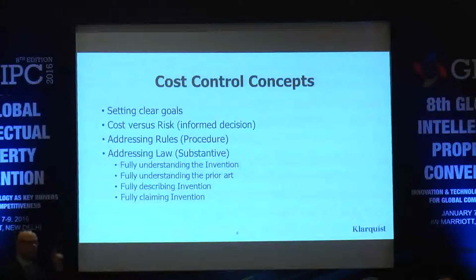And going back to goals for just a minute, I've had associates who tell me, I went the extra mile. And I say, okay, you went the extra mile, but did you go in the direction that the client wanted you to go? Right? That's the idea of the goals. So let's move on from that. Cost versus risk, I already talked about that, informed decision.